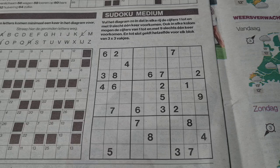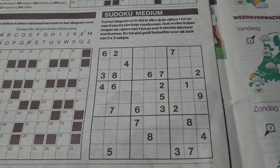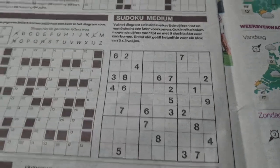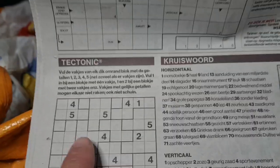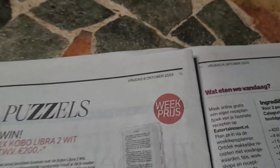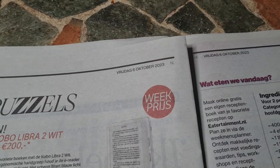Yes, speed test October. Yeah, the first Friday of the month. We always have a speed test, and so I will do the speed test with the two regular puzzles we have here in this newspaper. Two regular puzzles: the medium Sudoku and the Jigsaw Sudoku, aka Tectonic. In today's newspaper of Friday, October the 6th, 2023. Told you earlier, the first Friday of the month, I will do a speed test.